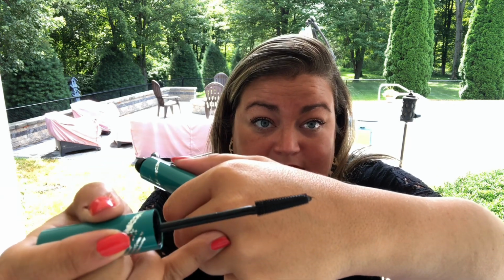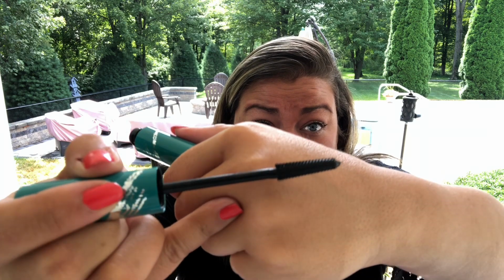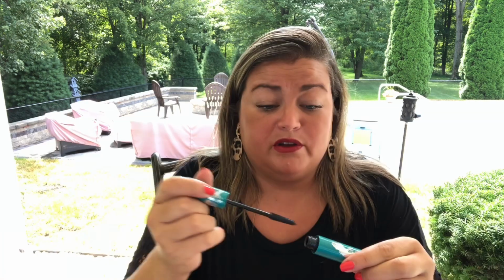So these are Liquid Lash Extensions. I'm about ready to get rid of the mascara that I have now. I'm pretty much done with it, so I'm going to move this forward next into my rotation. There's the wand. That is really nice. I think these are supposed to give you length and volume.